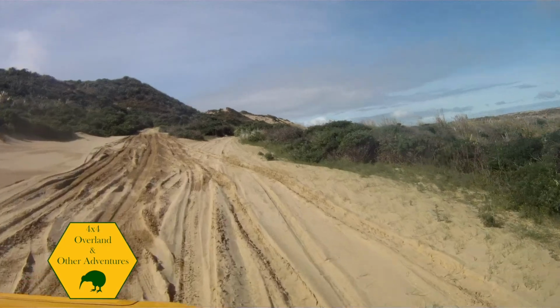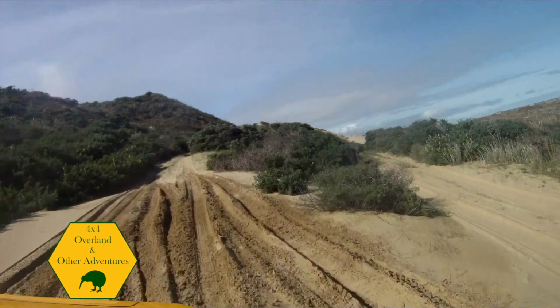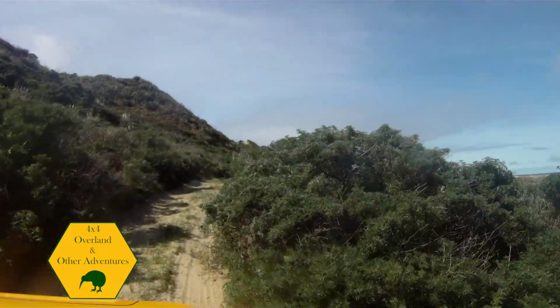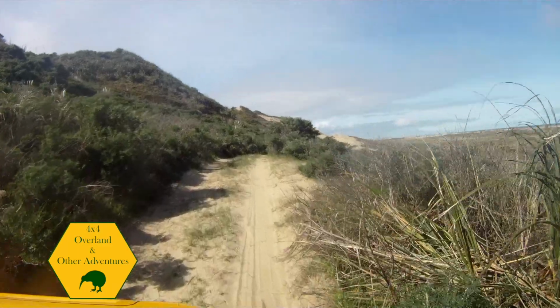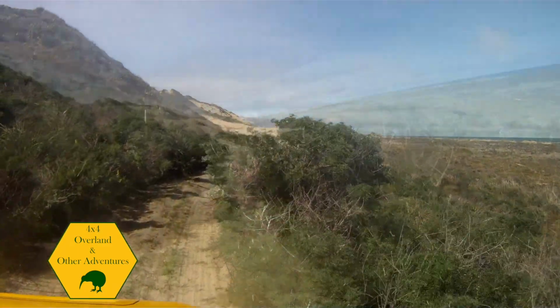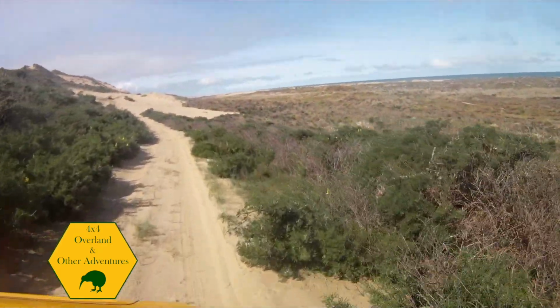After about 15 kilometers, if you keep an eye on the left, you'll see some dunes and there's some tracks going off. So if you just follow those tracks, you'll end up in the dunes. The dunes offer a nice place to play, some steep ascents, descents, and you can really hone your skills in sand driving.